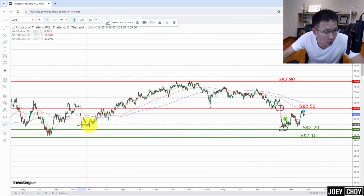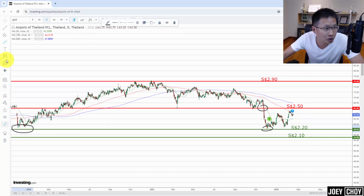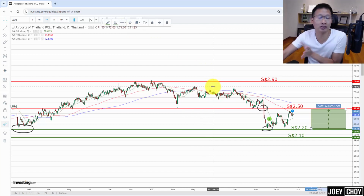58 is pretty much a very good support, whereby we have been holding above it for more than 2 years now. So 58 all the way to 66. That is the range right now for this stock that's listed on the Stock Exchange of Thailand, 58 to 66 Thai baht. As I mentioned, right, we can actually buy this stock, the SDR, right, on the SGX.